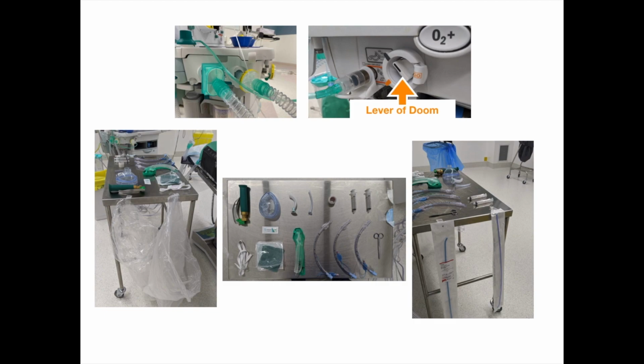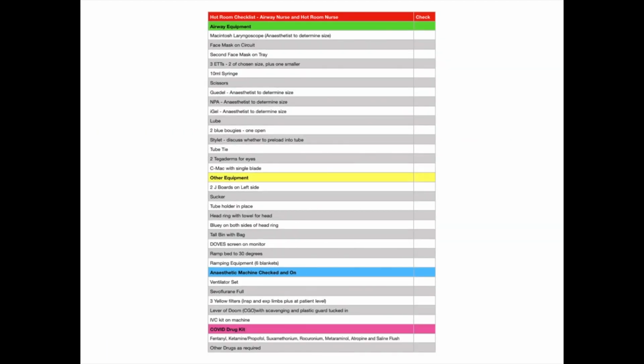The anaesthetic machine and the airway trolley in the hot room are shown here, and also the lever which controls the common gas outlet. A hot room checklist is shown here, and this is checked with the airway nurse and the hot room nurse prior to the patient arriving. There is a list of airway equipment which is placed onto the steel trolley. There's also other equipment that needs to be in place. The anaesthetic machine is checked and placed on.